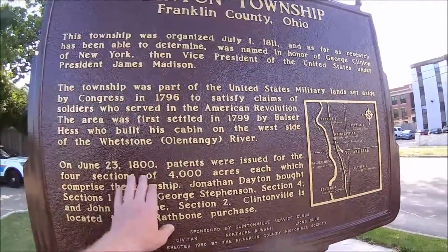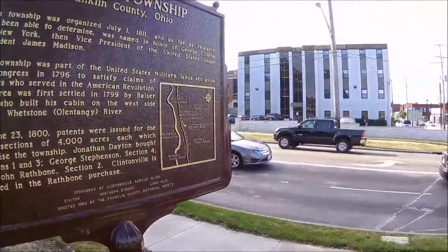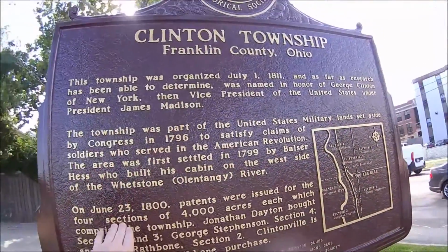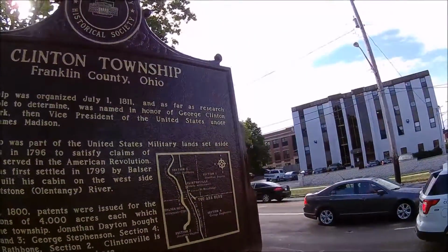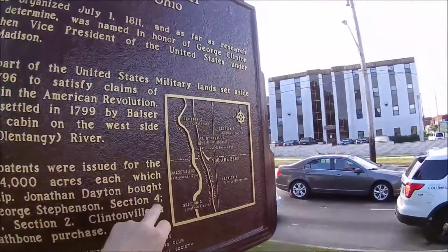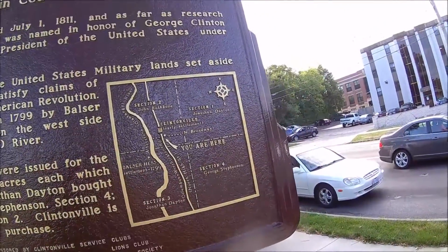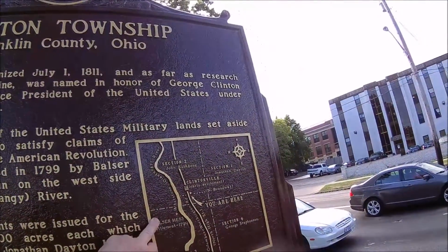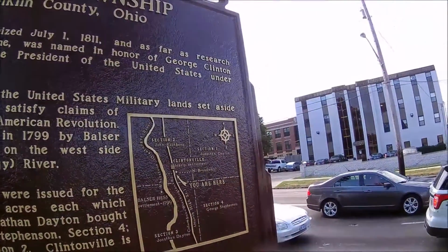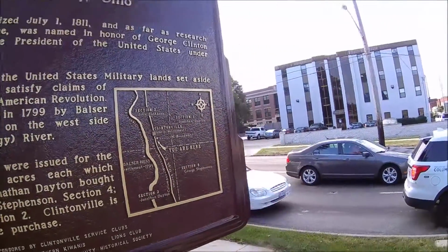I can't believe it was 4,000 acres. It says patents were issued. Why would they issue patents for sections of town? I don't know. It was a different time. But 4 sections of 4,000 acres. Each of these sections was 4,000 acres, and Jonathan Dayton got 2. Balser Hess settled in 1799. I don't think they had Pokemon Go in those days. I think that was like 1840, right in there.